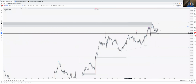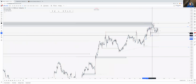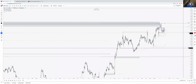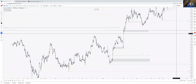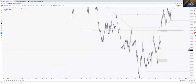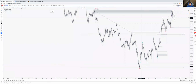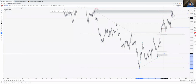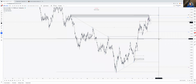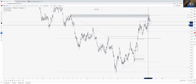So we got a trend line inside a range, inside a trend line range. Then we get another trend line inside a range. And then we got another trend line down here inside a range. Or this one includes the ranges. So yeah. Let's see. But there's enough reason to go lower.